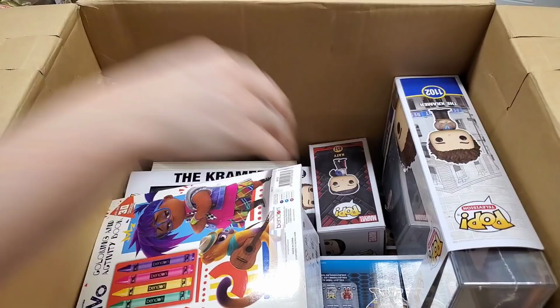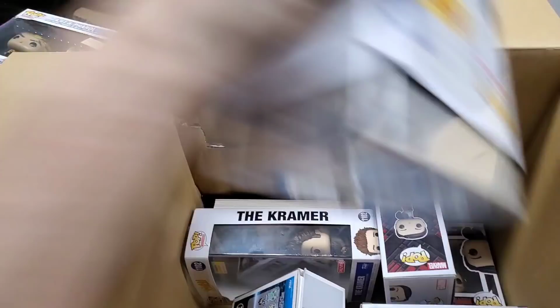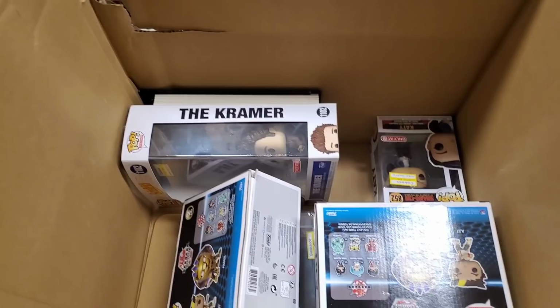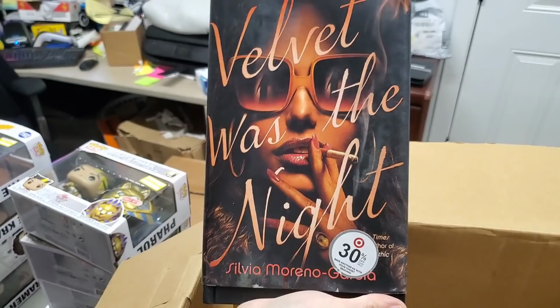All right. What are these? Vivo coloring activity pad. Okay. More Kramers. A lot of Kramers. Can never have too much Kramer in your life, right? Apparently. Another one of those. Yeah, a bunch of duplicates. Another book. Random book. Velvet Was the Night. Sounds mysterious. Yeah. Who knows? Okay.